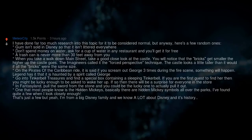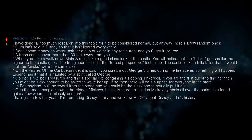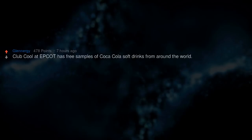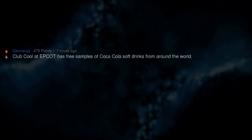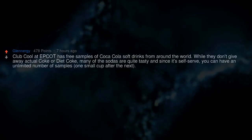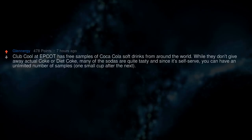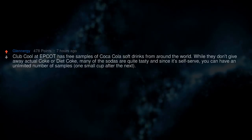That's just a few, but yeah, I'm from a big Disney family and we know a lot about Disney and its history. Club Cool at Epcot has free samples of Coca-Cola soft drinks from around the world. While they don't give away actual Coke or Diet Coke, many of the sodas are quite tasty, and since it's self-serve, you can have an unlimited number of samples, one small cup after the next.